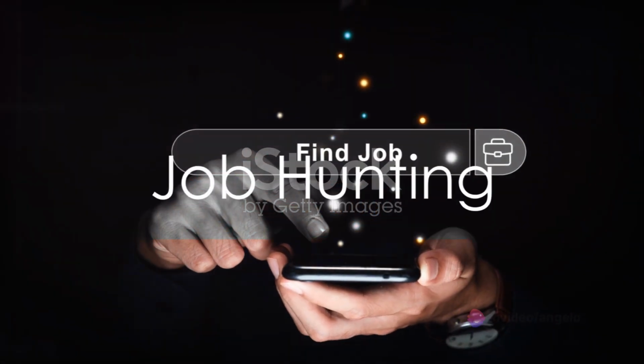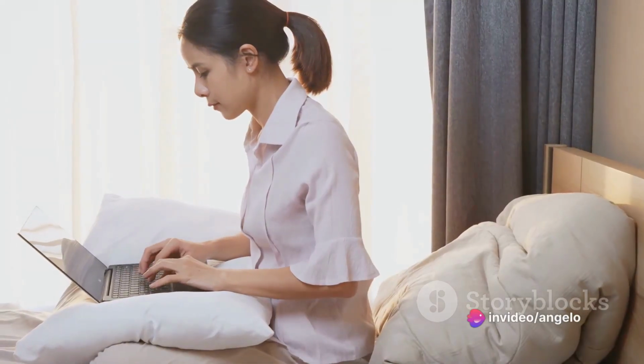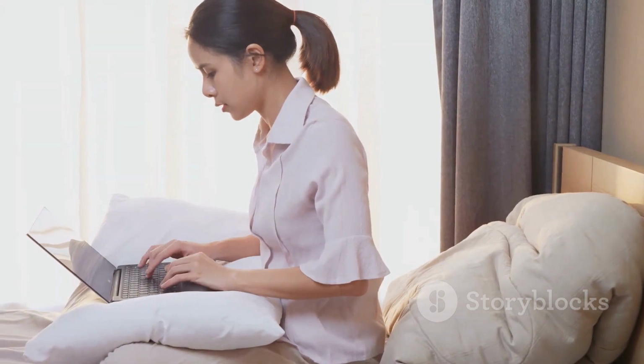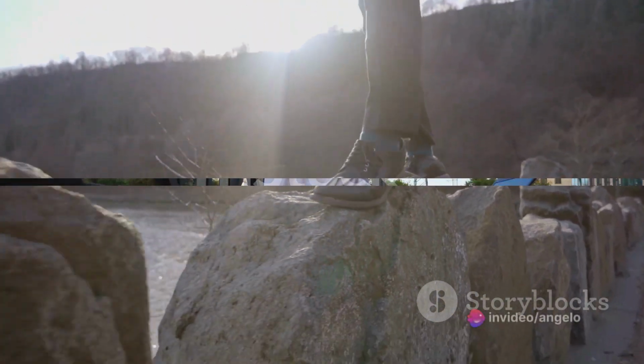Now it's time to start job hunting. Websites like Indeed, LinkedIn, and Glassdoor are your virtual hunting grounds. Set up job alerts for the roles you're interested in and apply. Don't be discouraged by rejections. They're just stepping stones on your path to success.